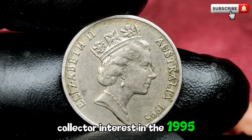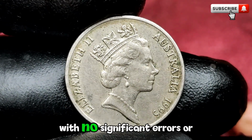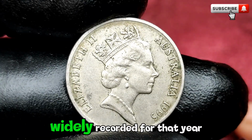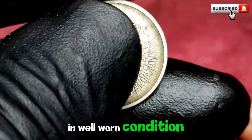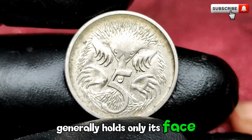Collector interest in the 1995 5-cent coin is modest, as it is a regular circulation issue with no significant errors or varieties widely recorded for that year. In well-worn condition, fine or very fine, it generally holds only its face value.